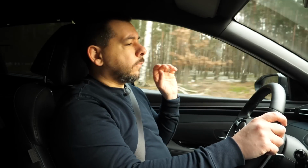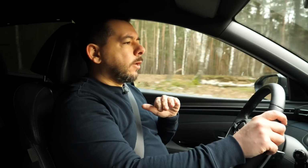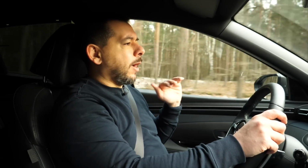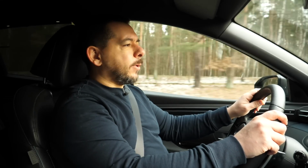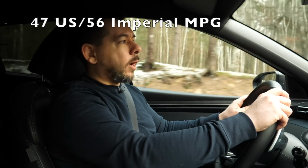I also drove the front-wheel drive mild hybrid for a couple of days. If you don't do a lot of road trips, get the full hybrid. In the city, you'll easily get about 5 liters per 100 kilometers. I got similar results in the Toyota RAV4 hybrid.